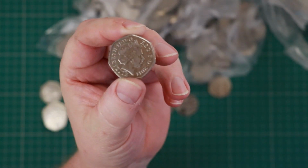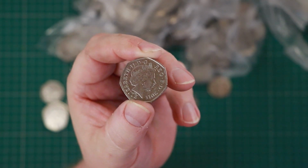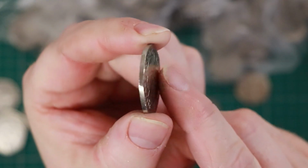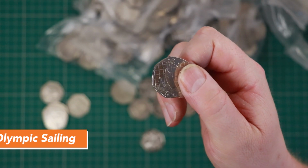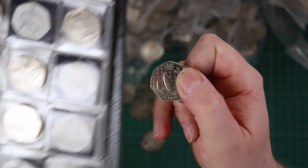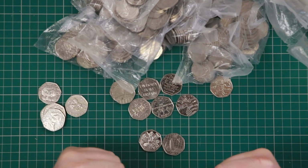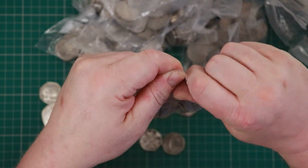What are we missing? Sailing, shooting, judo, of course. Come on, judo. Volleyball, wheelchair rugby, boccia. Anyway, lots and lots are missing still. Turn it over. Sailing! Sailing! I need sailing for the book. Whoop whoop! Nice! Yeah! Woohoo! Oh, it's totally worth it now.